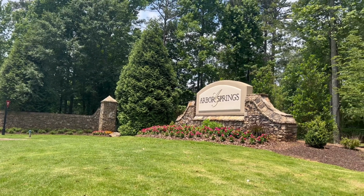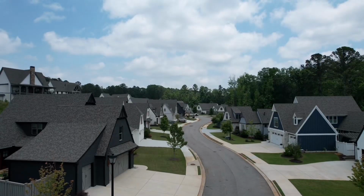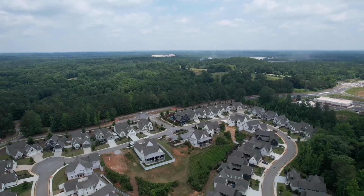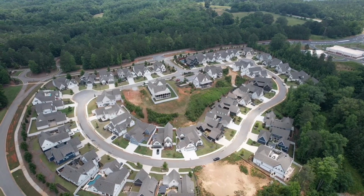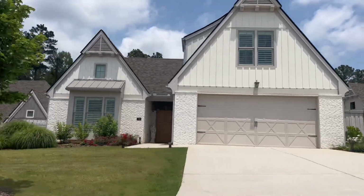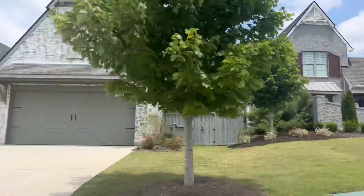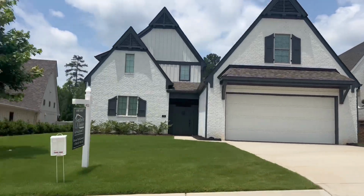Alright, so here we are at the main entrance of Arbor Springs, but before we go into the real neighborhood, let's check out the gardens at Arbor Springs. This is a new development in the neighborhood right at the front, and it is quite amazing. So the gardens is a 55 plus community consisting of European courtyard cottages that are truly stunning. There's 71 home sites in the gardens that are all thoughtfully made with classic yet modern and standard finishes, all with perfectly unique indoor and outdoor spaces for entertaining.